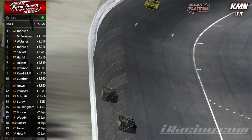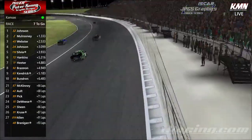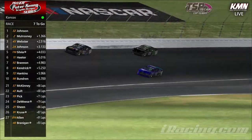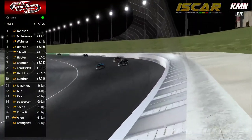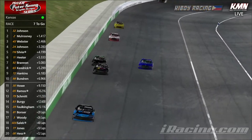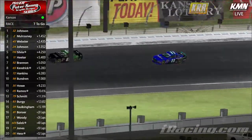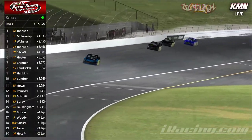They're going to make contact. Oh no! Kiloa into the grass. Right as I was complimenting him on his strong run here tonight, Kiloa, a victim of circumstances. He is definitely going to be pissed at that number 11. There's no doubt about it. My goodness.